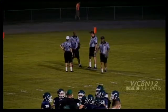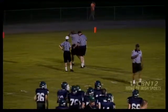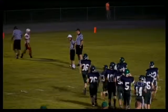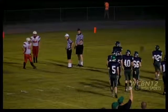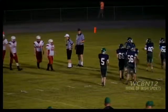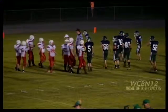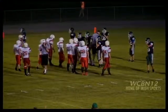All right, here comes the McEwen offense on the field. The Irish defense is now taking the field. Coach Jimmy Hughes was talking to them, discussing the strategy. That was pretty awesome. I didn't bring the other phone so I could take it. So it's down to four downs, Mike.